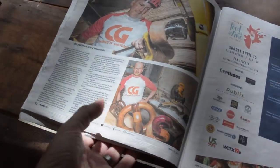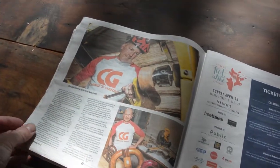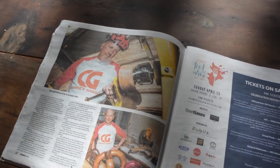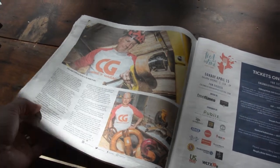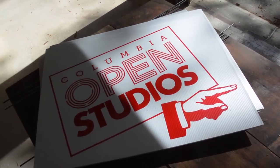Hey, look at who we have here! This is a local newspaper called the Free Times, and they have a story about a few local artists leading up to Open Studios to promote the event, and I was lucky enough to make the pages. I also got some signs to place near the road and the intersections nearby.